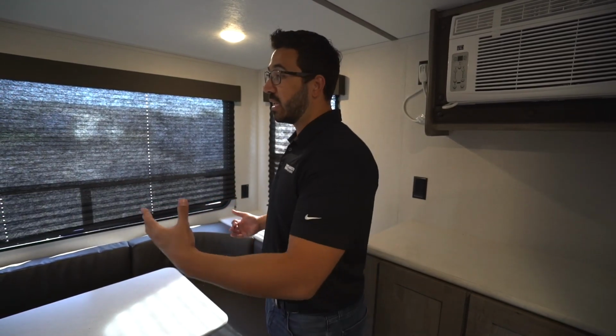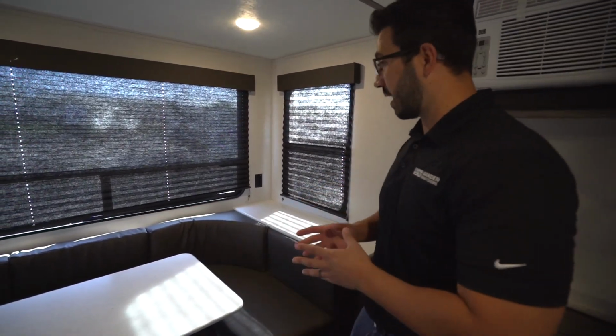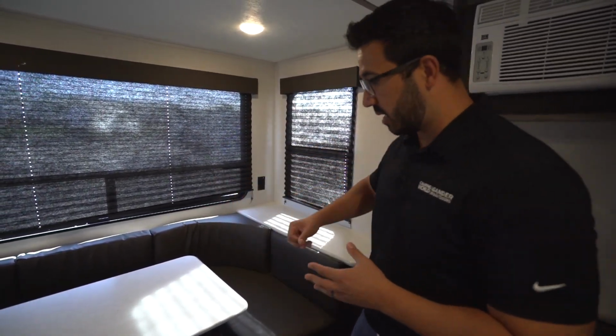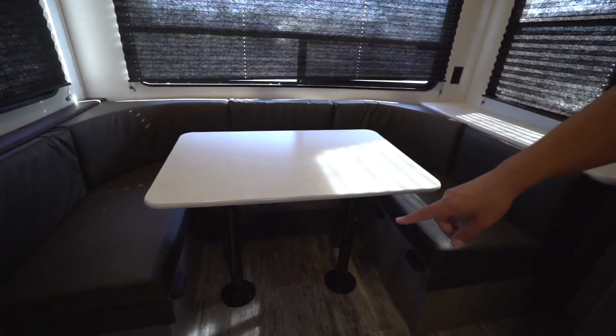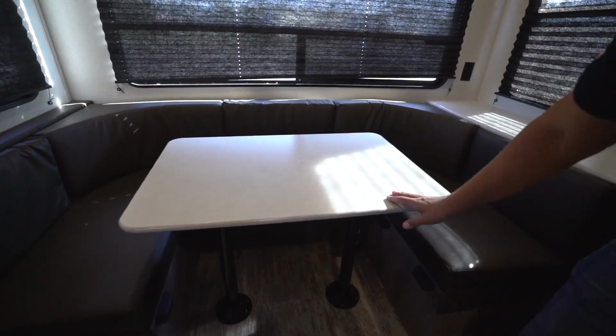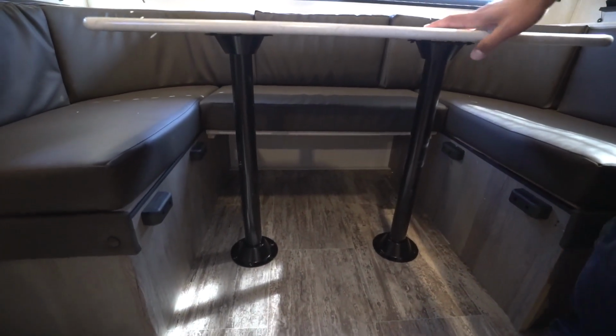Plus, if you have guests that are staying the night, the great thing about a U-shaped dinette is when it drops down into a bed, it can easily sleep 1 or 2 adults if they're okay snuggling up with each other. So I do like the sleeping and sitting space that you get back here. Of course, the table right there in the center, and the poles just remove. You can see the table drops down, sits on these, and that's what creates your sleeping space underneath.